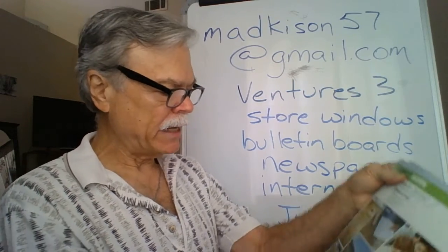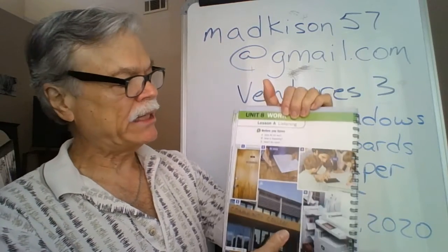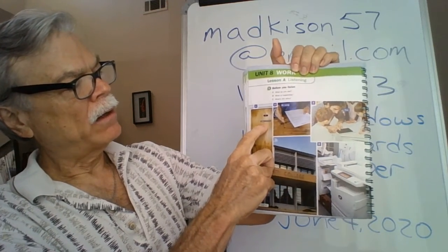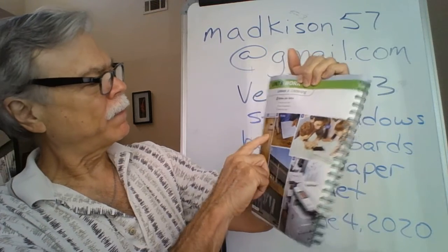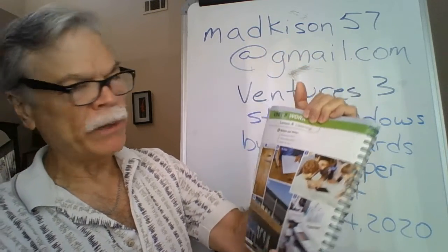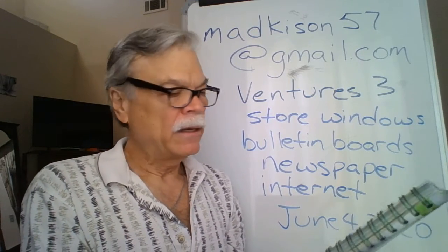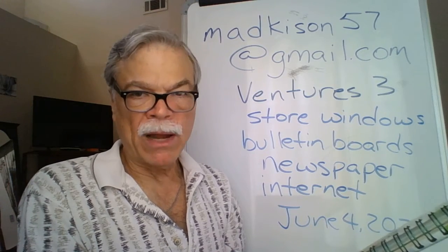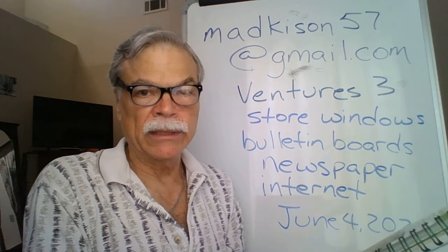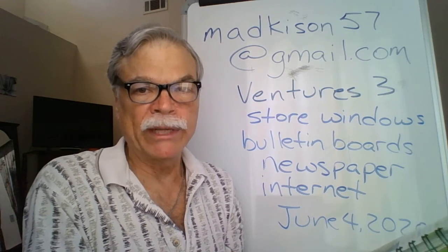Next, on page 96, I'd like for you to look at these pictures and tell me, what do you see? Picture A. This is a door, and there is a title on the door that says Human Resources. So this is the Human Resources Office, which means it's the place where people go when they're applying for a job, or if they want to find out about benefits like health insurance. They can go to the Human Resources Office and ask their questions to the human resource manager.